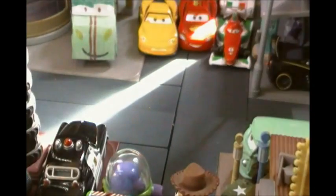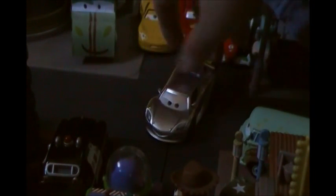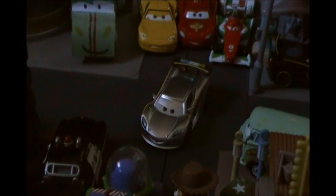Alright, ladies and gentlemen, we're going to get started with the 360 of the cars. And first off, we're going to start with Lewis Hamilton with silver metallic finish. Alright, so here is Lewis Hamilton with silver metallic finish. So Lewis Hamilton is one of the 11 racers in the World Grand Prix. He represents England and another country called Granada, making him the only World Grand Prix racer to represent two countries. And he is named after and voiced by an English Formula One driver named Lewis Hamilton, which is the same name.